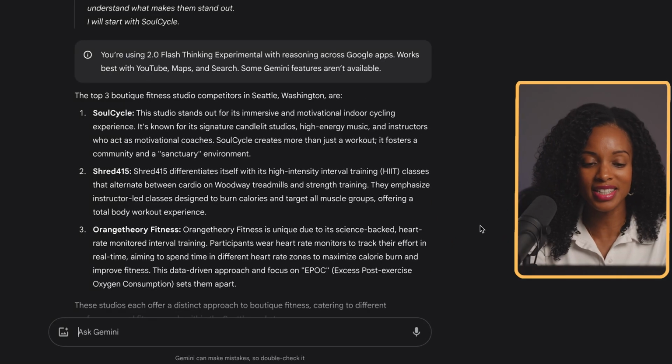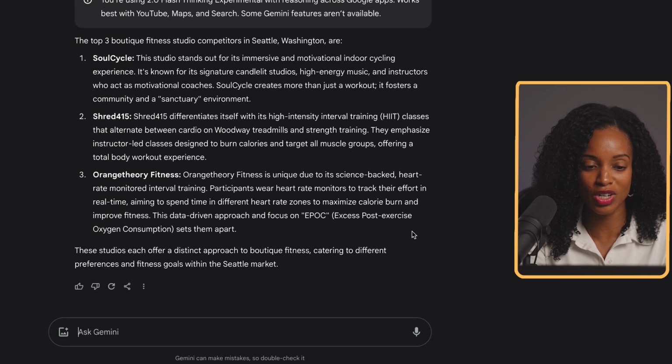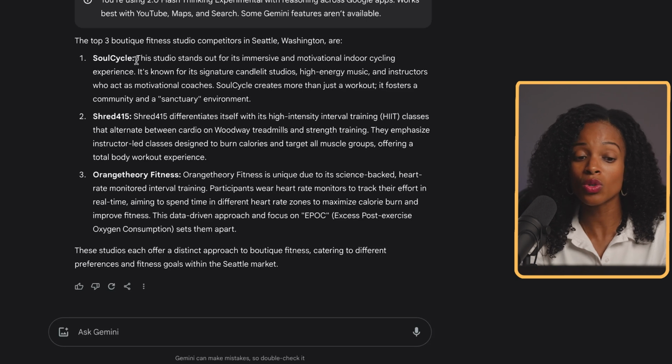And boom, we instantly see that it's come up with a whole bunch of information here. We've got the top 3 boutique fitness studios here, and we've got insights on what makes them successful. So SoulCycle is a studio that stands out for its immersive and motivational indoor cycling experience. Awesome. So it has a candlelit, high energy type of ambiance. Then we see Shred differentiates itself with high intensity interval training classes. Very cool. They emphasize instructor-led designs to burn calories, etc. And then Orange Theory has the heart rate monitor, interval training. Very, very interesting insights we've got here.